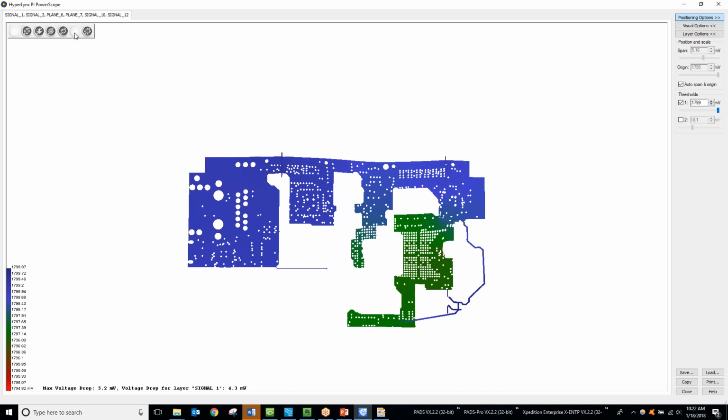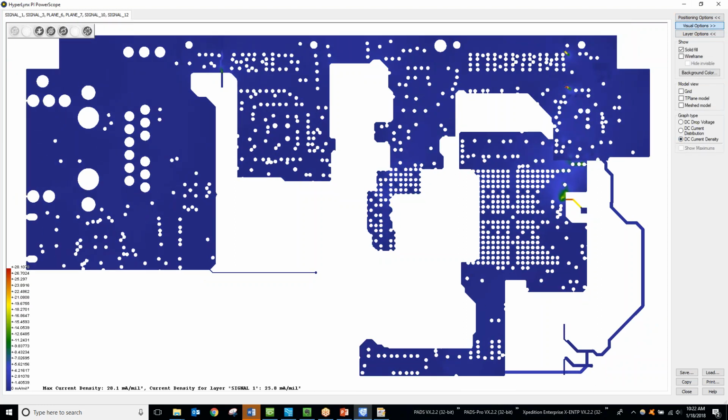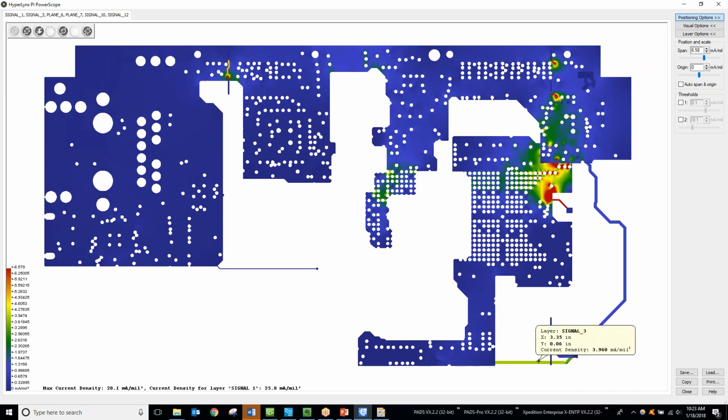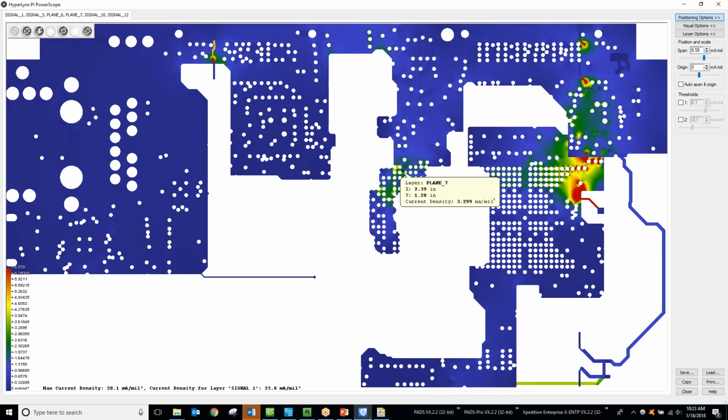What we can also do is go to a 2D view, and if I want to look at the DC current density, I can set it to that. Just like the voltage drop, I can hold control, and it will show us the current density at that particular point. So 8.7 milliamps per square mil. Not too much. I cannot remember what we set for our maximum constraint there. But this is going to be affected by the amount of copper there, how many vias are going through that section of copper, and which layer it's running on.